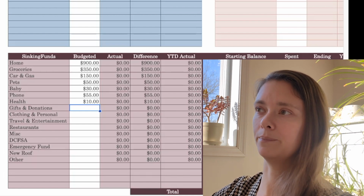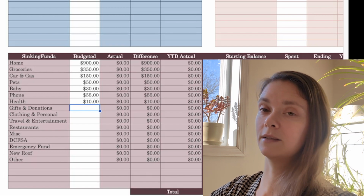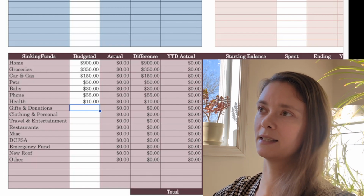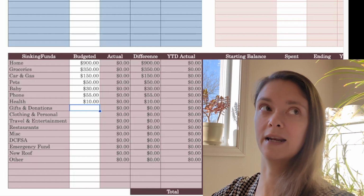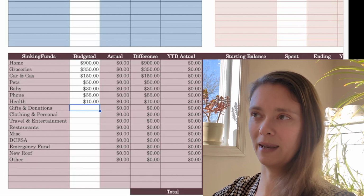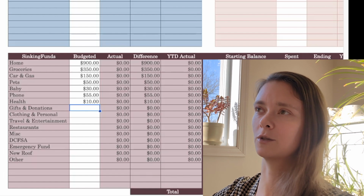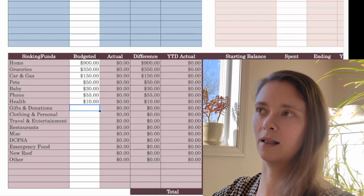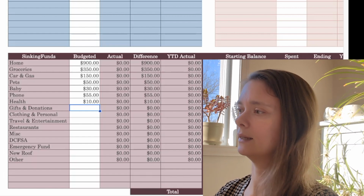Plus they give him the HSA, so it saves us a lot of money if we don't have any medical expenses. But anytime we do have medical expenses, it's significantly more money than if we were with my workplace health insurance plan, which has like a $10 copay or something. But for now, we're sticking with the high deductible plan and the HSA.